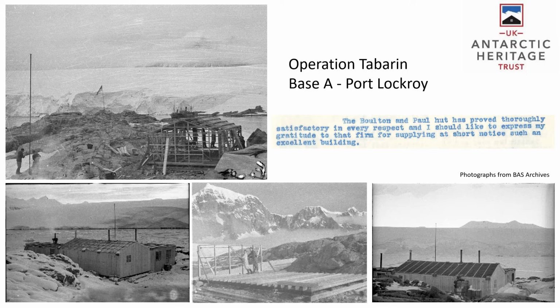Extensions were needed to this hut to provide the sleeping accommodation and the generator shed. These were constructed from materials obtained from Deception Island and on the neighbouring islands, where there was an abandoned whaling plant.